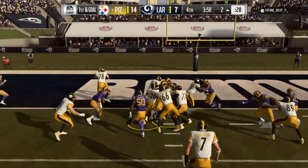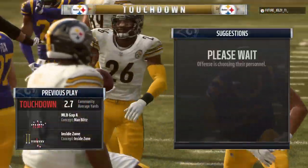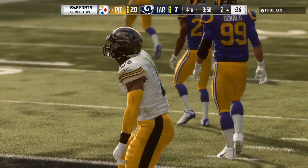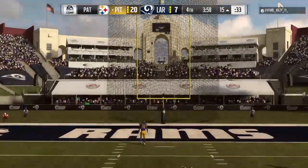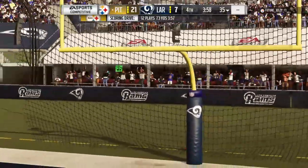They'll try and run it in with Bell. And he's in. Touchdown, Pittsburgh. Le'Veon Bell taking it in from 2 yards out. And the Steelers are going to add on to their lead. Boswell good with the extra point, and it's now 21-7.